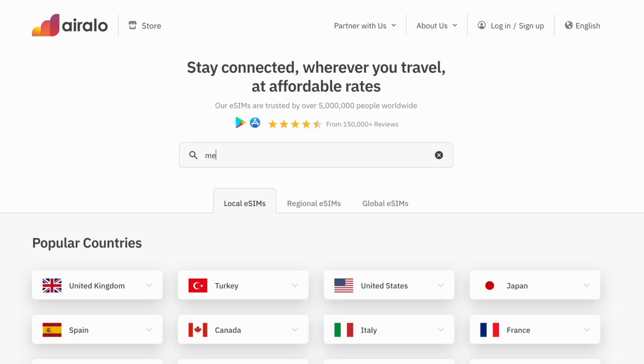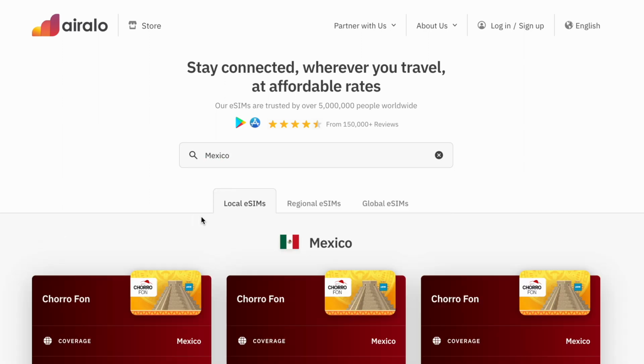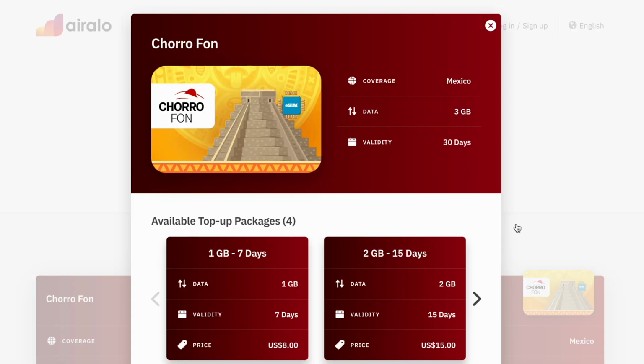The biggest and most widely known provider of digital SIM cards is Airalo, which is who we use. For 3 gigabytes of data in Mexico, it was $21 and it's valid for 30 days.